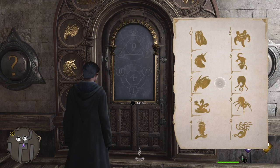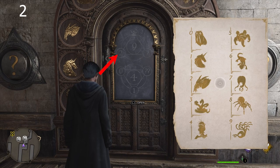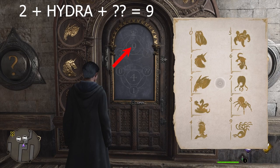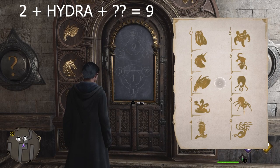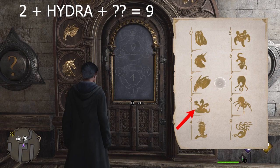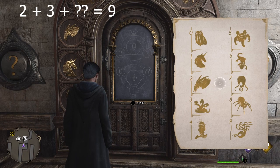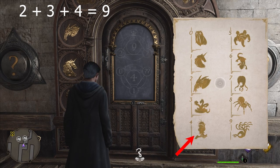Now, let's solve the top one. We have 2 plus Hydra plus something, which should be equal to 9. Looking at the document, we know that Hydra is worth 3. So, we have 2 plus 3 plus something, which should be equal to 9. So, we need the figure with value 4.